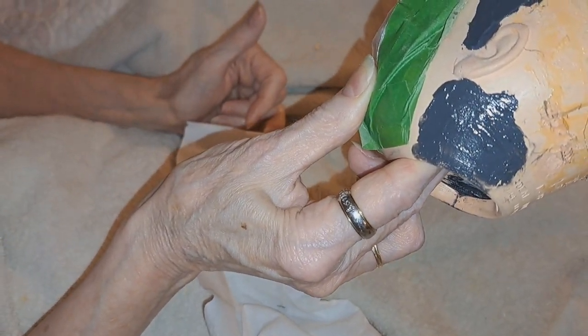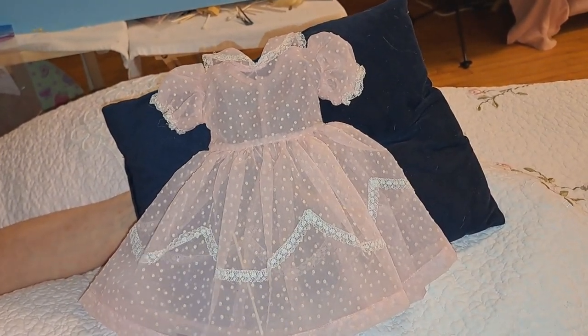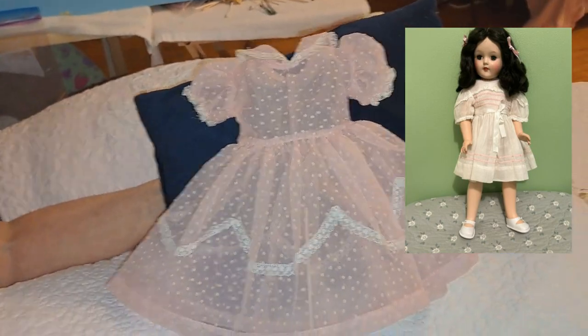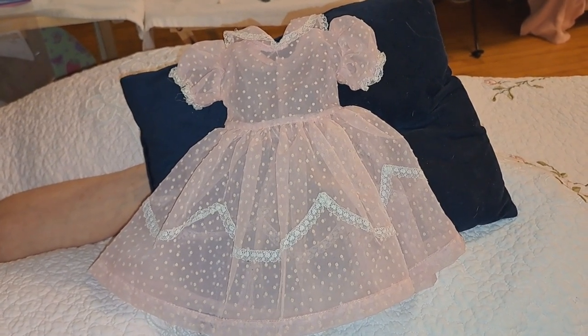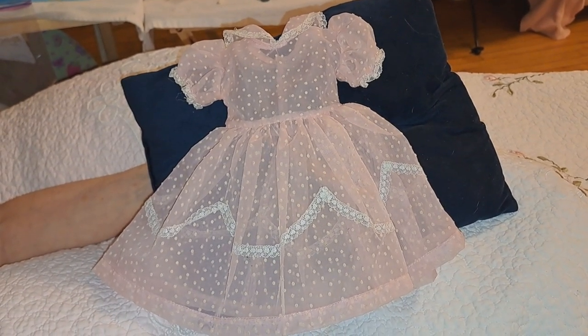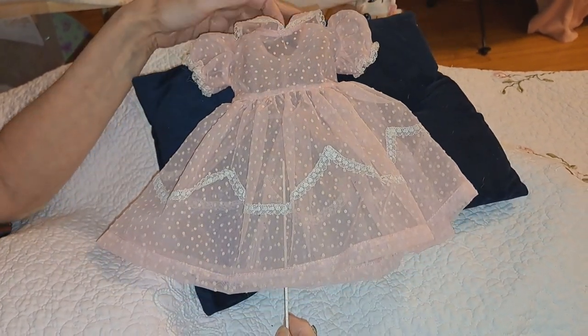We have to decide. Well, we wanted to show you Sleeping Beauty's dress. The one she came in happened to be one for a baby doll, so we found her this. We wanted vintage. So we found this dress online. It's a dotted Swiss from the same era as Sleeping Beauty. It's pale pink, but it's see-through.